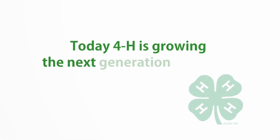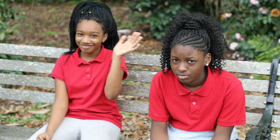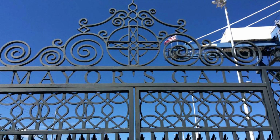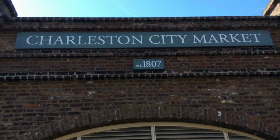4-H serves as America's largest youth development organization, empowering nearly 6 million young people across the U.S. with the skills to lead for a lifetime. The Charleston Cluster 4-H Field Experience allowed 5th grade students enrolled in North Charleston Elementary School 4-H program to explore Charleston's African American history and Gullah Geechee culture with Sights and Insights.